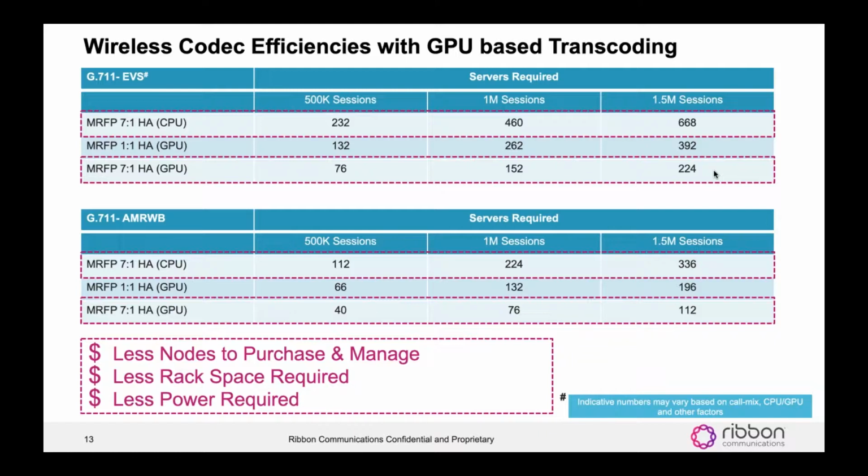So I'd like to draw your attention to the 1 million session deployment footprint. If you see, for 7+1 HA deployment with CPU, you would require 460 servers. That's a huge count of servers to buy and deploy. And then if we start off with GPU adoption, and then we go to the second row within this column, you will see with 1+1 HA, which is actually a better high availability model than 7+1, you come down to nearly 50% footprint. You require only 262 servers.